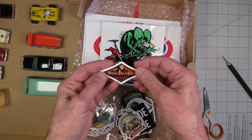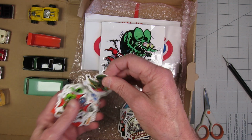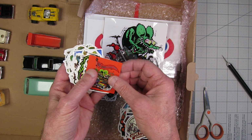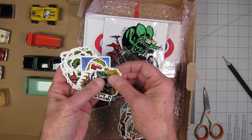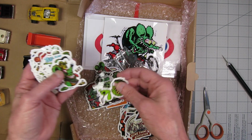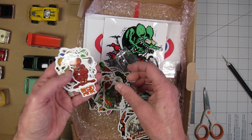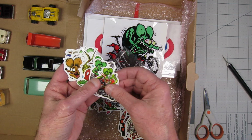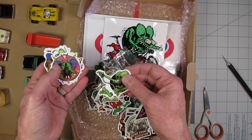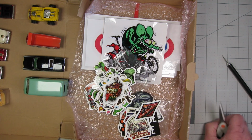Foos. All kinds of Ratfink stickers here. These are great. Check these out. How on earth did you end up with all of these, Fritz? Man. This is just a boatload of stickers. Santa Cruz. Wow, this is amazing, Fritz.